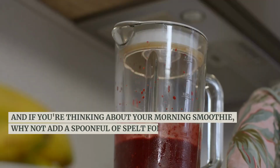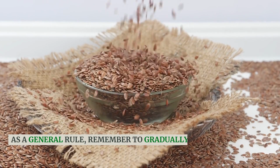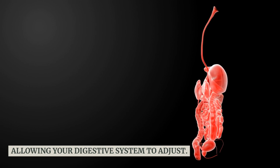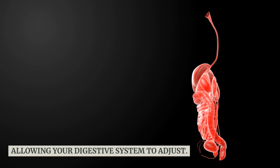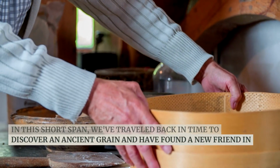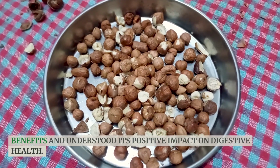Simply substitute half the amount of regular flour with spelt. Its slightly sweet, nutty flavor adds a delightful twist to your meals. And if you're thinking about your morning smoothie, why not add a spoonful of spelt for an extra nutritional boost? It blends well, and you'll hardly notice it's there. As a general rule, remember to gradually incorporate it into your diet, allowing your digestive system to adjust. So it's easy to see how spelt flour can be a great addition to our diet.